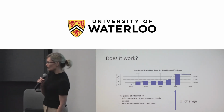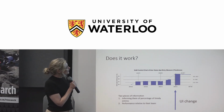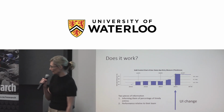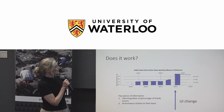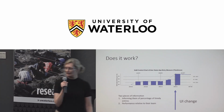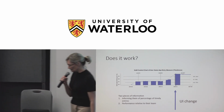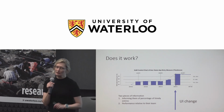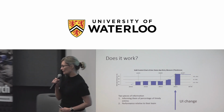We ran this last year, looking at clinicians at the Guelph Family Health Team, entering data. We gave them 2 pieces of information. We told them their percentage of timely data entries, and then we told them their performance relative to their team on entering their data. You can see from the chart, as soon as we did that, we had a massive performance increase. It was very noticeable, very definite.